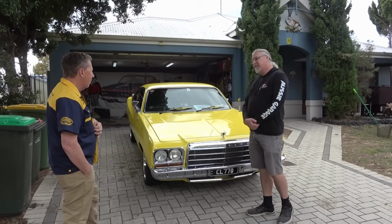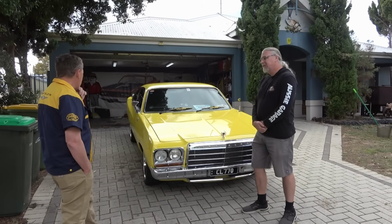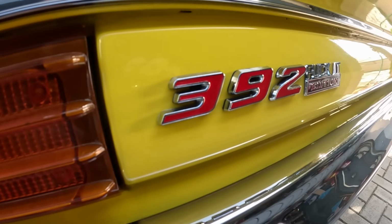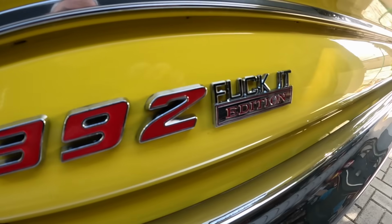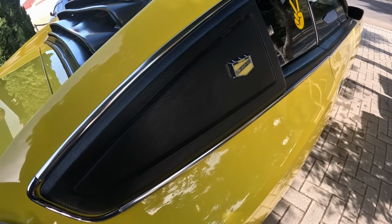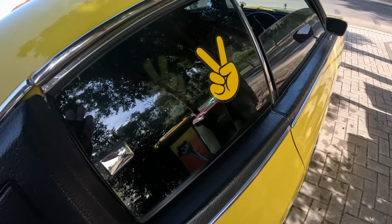So is there any other things body-wise that didn't come out factory with this one? Most of the chrome's off it, for a starter. The badges are off it. Well, you've got one really cool badge on the back. Oh yeah, I like that. Yeah, the edition. Oh, lips are sealed. As a standard car, electric windows they never came out with. So it's got electric windows.